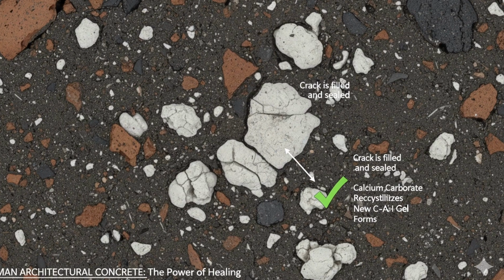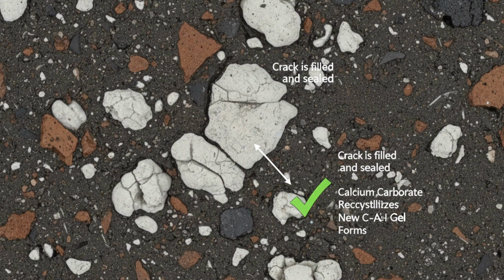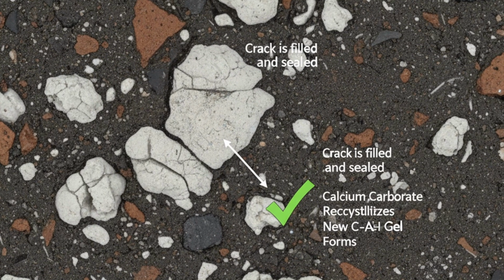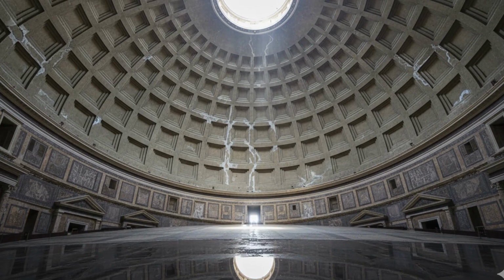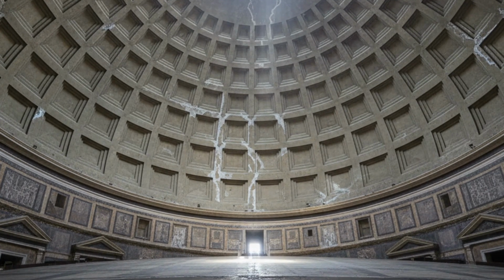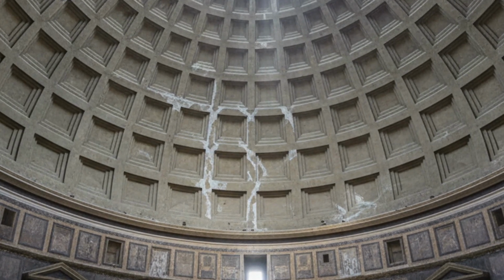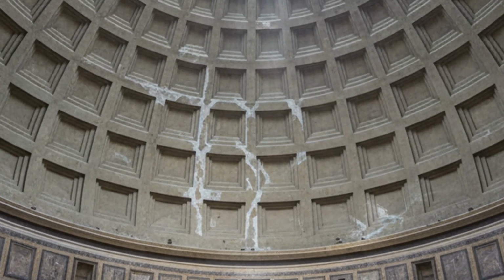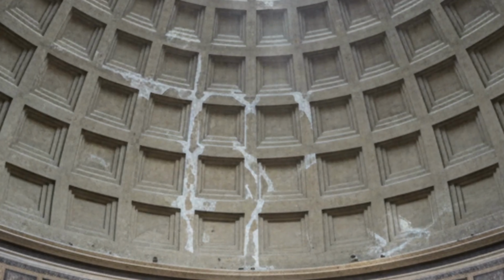This solution then recrystallizes as calcium carbonate or reacts with local pozzolanic material to form new CaSH gel. This precipitate fills the crack, effectively gluing the material back together. Laboratory tests demonstrated that this mechanism can heal cracks up to 0.5 millimeters in width within 2 weeks. This smart material behavior explains how the Pantheon's dome, which has undoubtedly suffered cracking from centuries of thermal expansion and contraction, remains watertight and structurally sound.